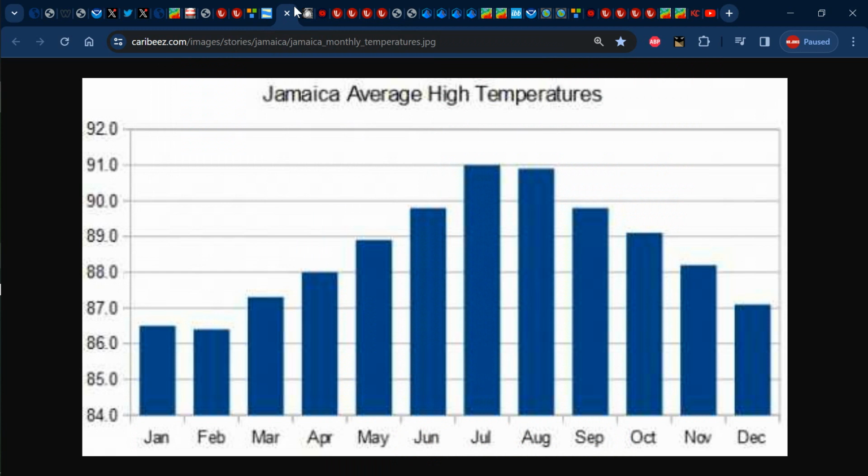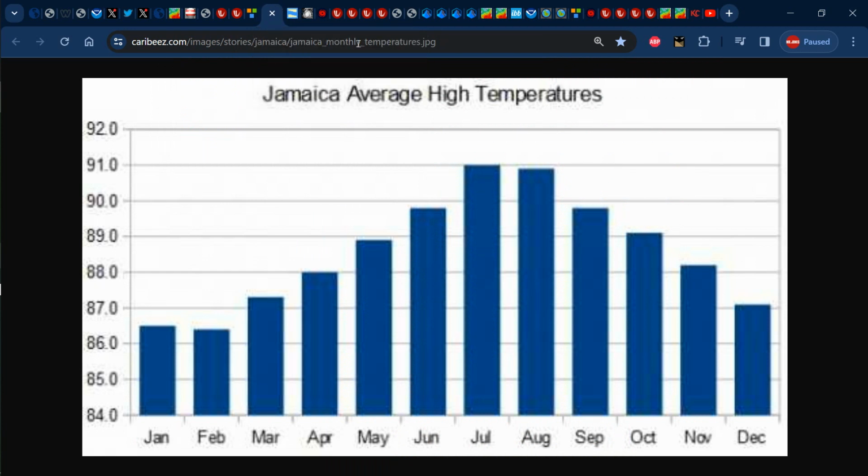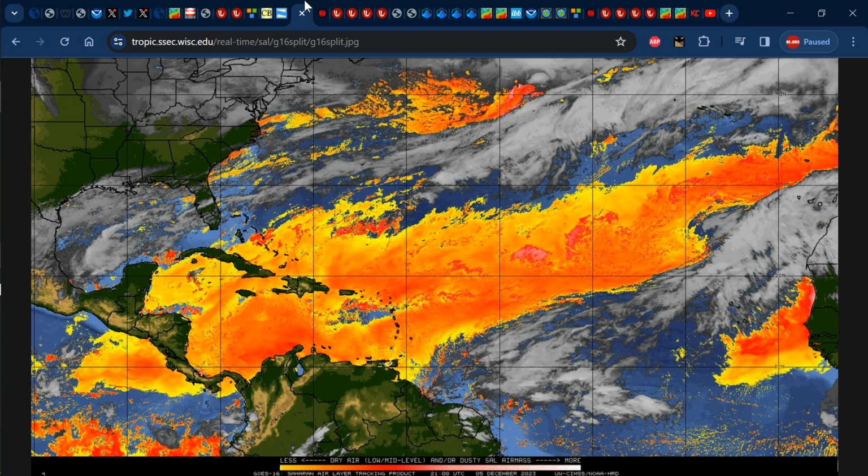And we know the average temperature for the month of December across Jamaica is about the same as 87 degrees Fahrenheit. When we take a look at the thermometer, 87 degrees Fahrenheit is about the same as 30 degrees Celsius. So we should be receiving anywhere from 30 to 32 degrees Celsius for Jamaica's temperature on Wednesday.